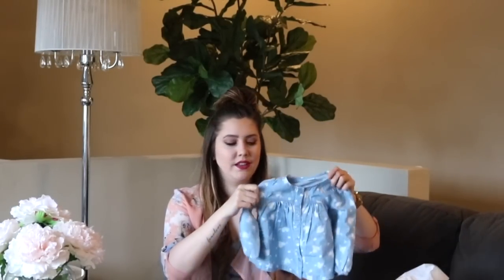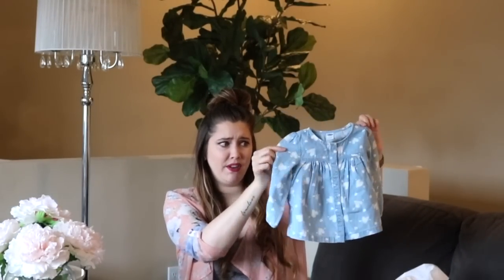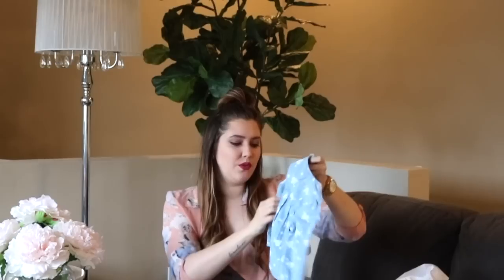It's hard to try and gauge what size to get your baby because you don't want to get the size they're in now, since they grow so fast. So we try and size up every time we go shopping because the next thing we know, she's going to be grown out of everything. So yeah, we try and size up all the time. So I think this is going to fit her perfectly in a few weeks. This was from Old Navy and it was $16.99.